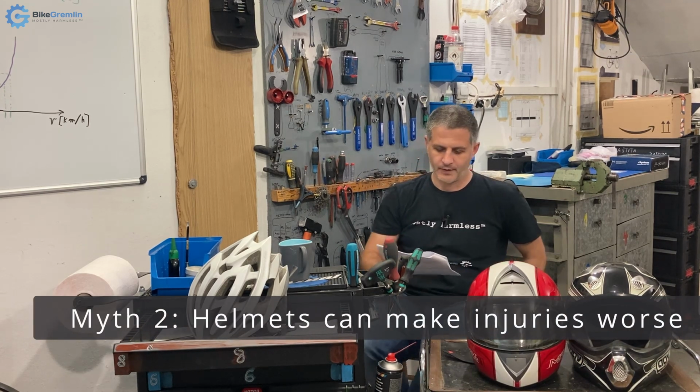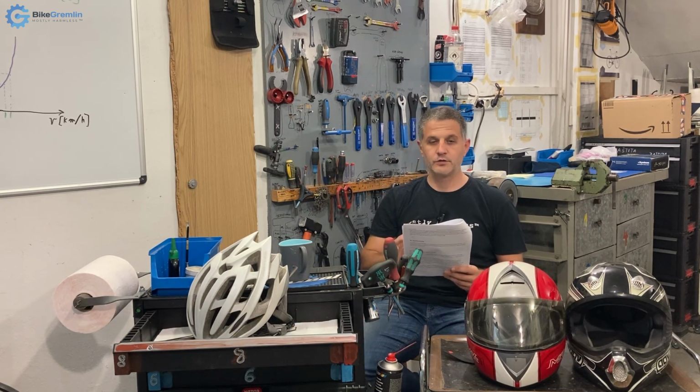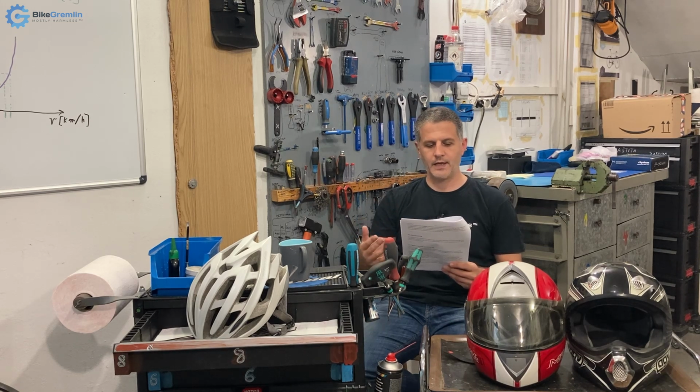Myth number 2. Helmets can make injuries worse. I've heard this one too often, really. Some people advocate against helmets by claiming they can make injuries worse.